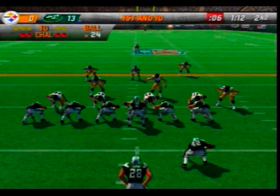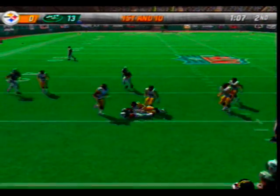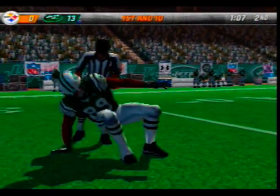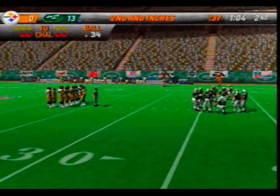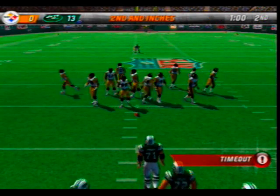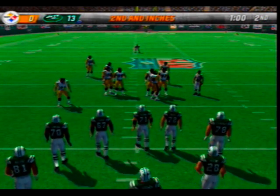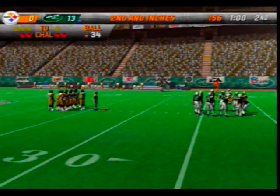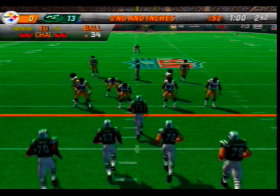First and 10. Going to the air on first down. Pressure with the pass, and it's caught. A successful offense is one that can run and throw for good yardage on first down. Second and less than a yard. Number two stops the clock there. Just about a minute left.